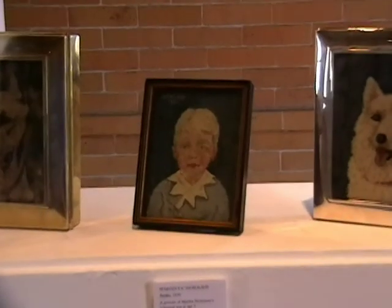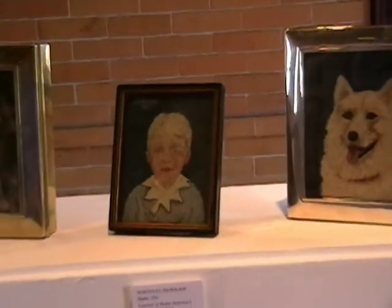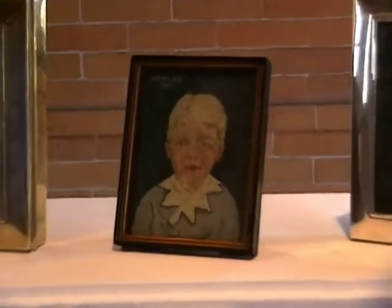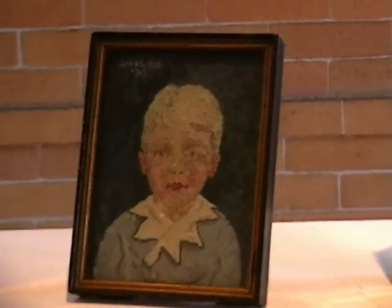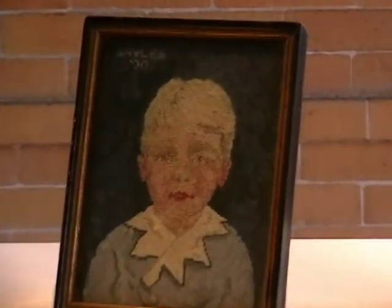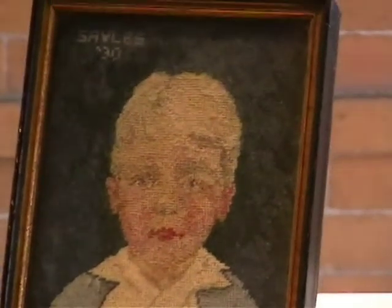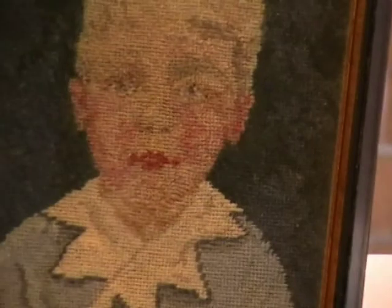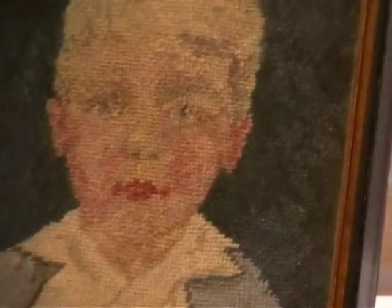This is the only portrait that my mother ever attempted. It's of her youngest son, William Sales Nicholson, always called Sales, when he was 3 years old. I believe it was done in 1930. She said that it was extremely difficult to be able to do the flesh tones and the features in it with an expression. But it's a very sweet picture, I think, of a little boy.